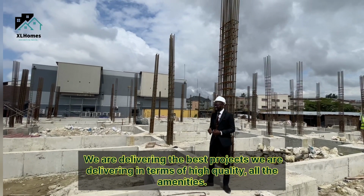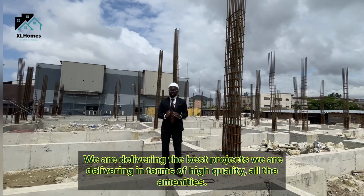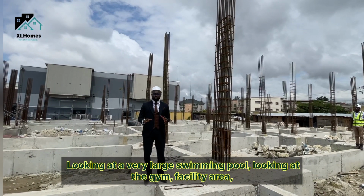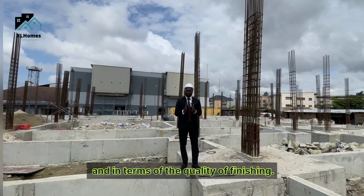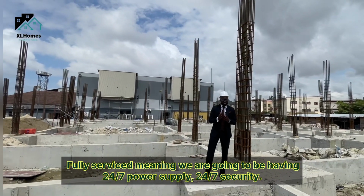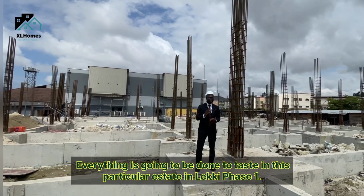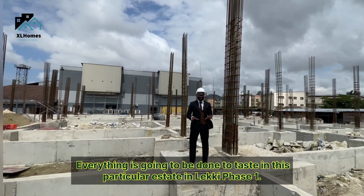This is a project that is definitely going to give you all the qualities you need. We're delivering high quality and all the amenities. We're looking at a very large swimming pool, a gym, a facility area, and in terms of the quality of finishing, it's going to be fully serviced. Fully serviced meaning we're going to have 24/7 power supply and 24/7 security. Everything is going to be done to taste in this particular estate in Lekki Phase 1.